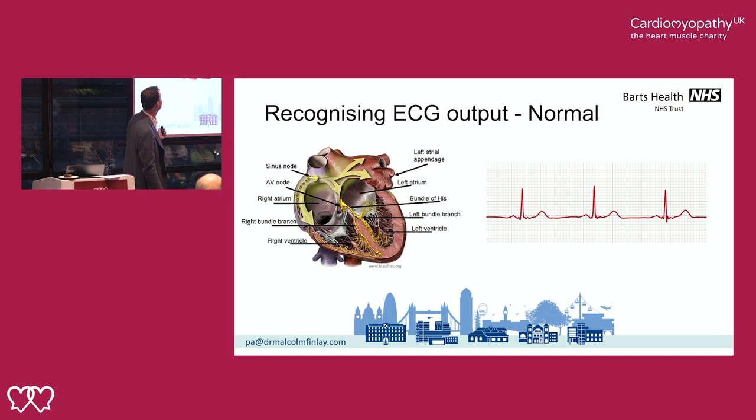Yeah. Okay, so I've got a couple of slides just saying about how to recognize the ECG. And I think people often find this just a tiny bit interesting, because we all see these tracings and so on. It's good to just understand.